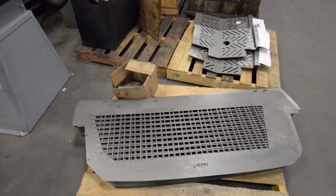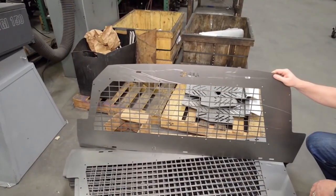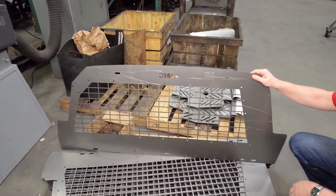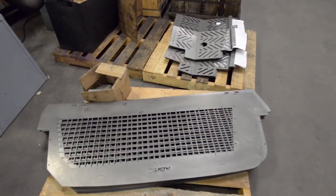A lot of people don't realize that Roadmaster makes a lot of things unrelated to the RV industry. For example, what you're looking at right now is a screen that separates a criminal from a police officer. This is actually the shield that goes between the front seat and the back seat of a police car.